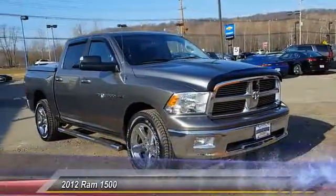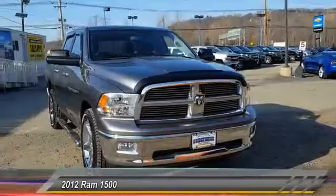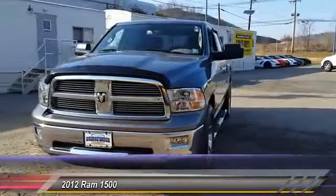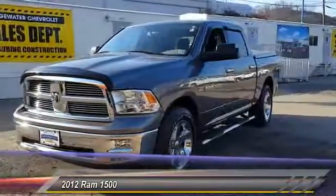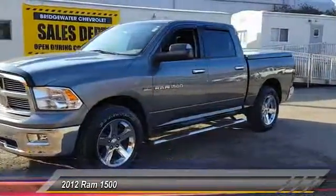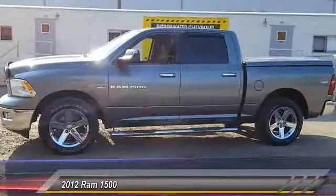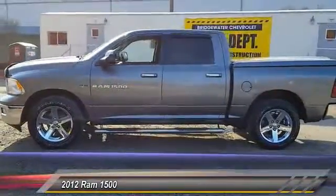2012 Ram 1500. When the Dodge Ram 1500 went against the Chevrolet Silverado, Ford F-150, and Toyota Tundra, which are all excellent trucks in their own right, the Ram took home the prize for its well-rounded strength and is priced below $30,000. This vehicle has less than 40,000 miles.